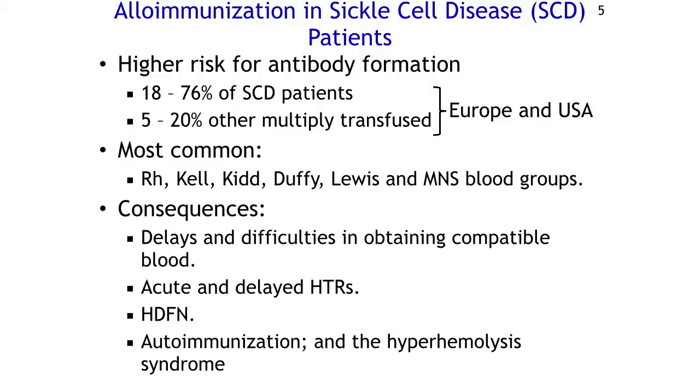Alloimmunization in sickle cell disease patients. Sickle cell disease patients are known in the transfusion literature to form antibodies. They have a high risk of antibody formation because they are multiply transfused. But also because the literature used to come from the Western world, from Europe and USA, where blood donors are Caucasians and sickle cell patients are black like us. They have reported 18 to 76% of patients forming antibodies in the Western world, whereas other multiply transfused patients were at the rate of 5 to 20% antibody formation. The most common blood groups involved are the RH, which used to be called rhesus, KELL, KIDD, Duffy, Lewis, and MNS systems.